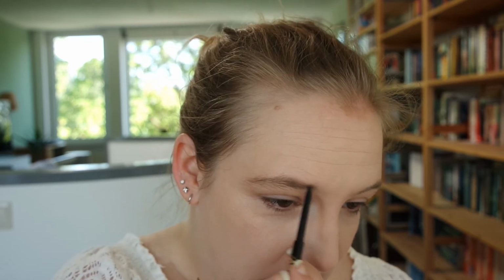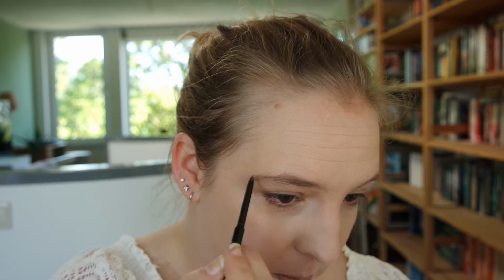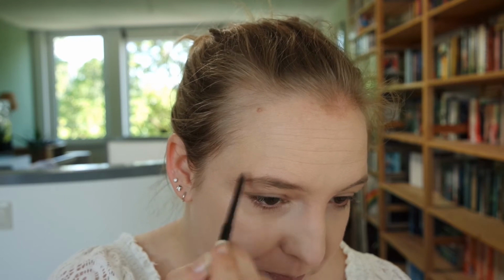The dark circles are gone. And speaking of London, a backup that I bought is this Soap & Glory Archery Brow Pencil. This is one of my favorite brow pencils. If Soap & Glory isn't accessible to you, then the NYX Micro Brow is very, very similar to this. But this is definitely one that I bought off of a YouTuber recommendation. And this one I bought because of Lily Pebbles, actually, here on YouTube.